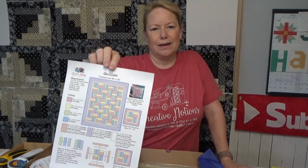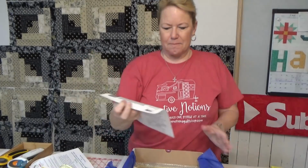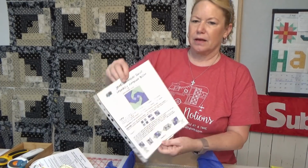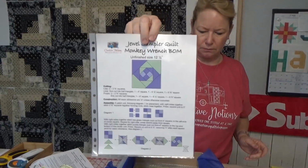They give you a pattern, this is so nice, for a quillo. If you've got a child who likes to hang out and go sleep over at Nana's or Grammy's like me, sleep in the car, anything. So they gave you a quillo pattern. That's very nice. Here's another Jewel Sampler Quilt, Monkey Wrench Block of the Month. So you got that one.